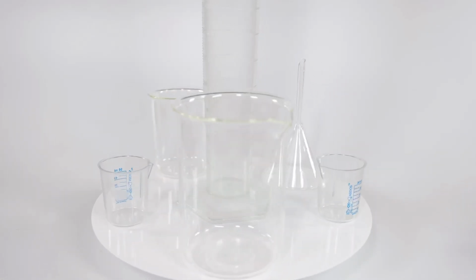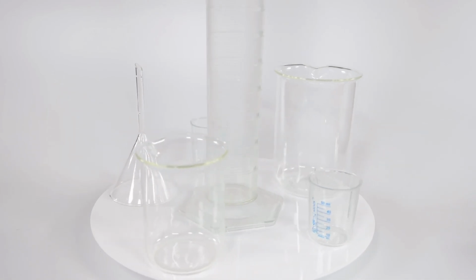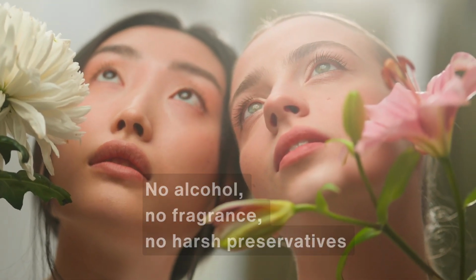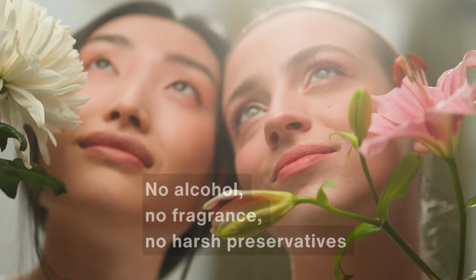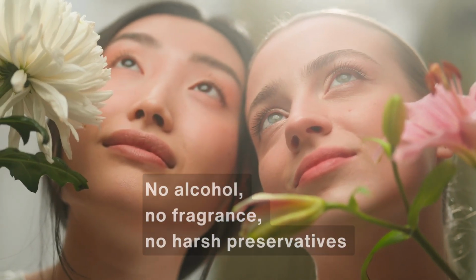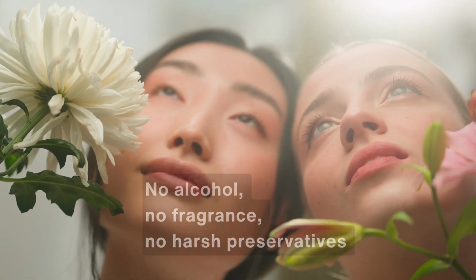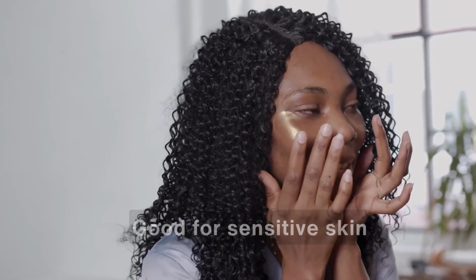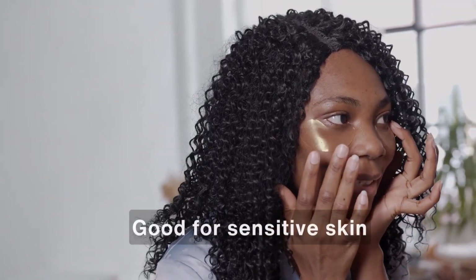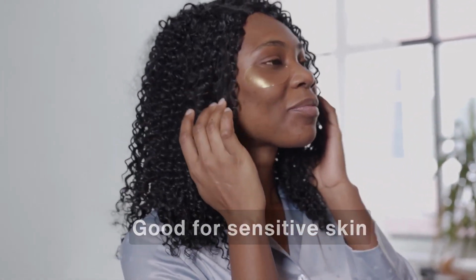The genius of this formulation becomes even more apparent when you look at what it doesn't contain. No alcohol, no fragrance, no harsh preservatives that might irritate sensitive skin. It's like they took everything that typically causes problems in skincare and said, nope, not happening here. This clean approach is probably why people with sensitive skin, eczema, and even those dealing with retinoid irritation are finding this to be a game changer.